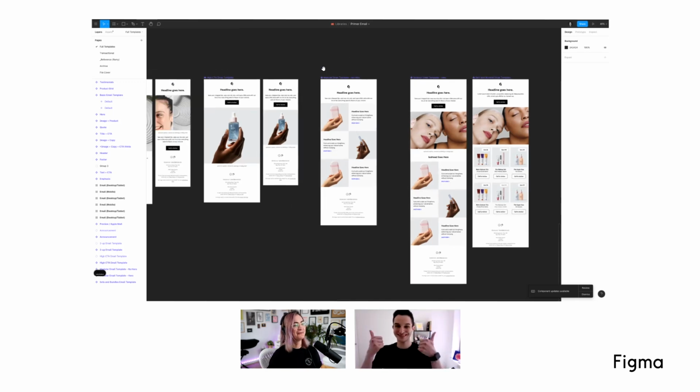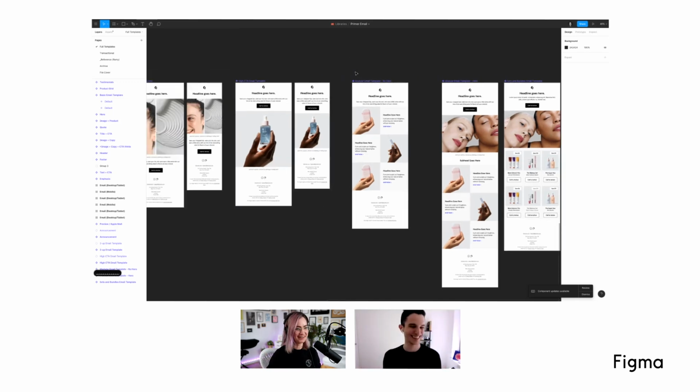All right. Well, we can end it there then. On that note, thank you so much for showing us around the system. This has been super cool to see this side of Glossier and all the smart ways you've used all these Figma features.